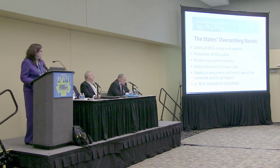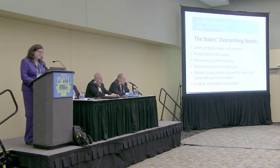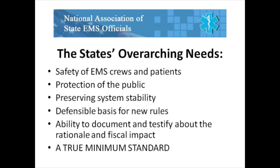Your state EMS office, along with the other 55 state and territorial offices in the United States, have a lot in common. First and foremost, the safety of EMS crews and their patients, and frankly, in that order. State EMS offices, by definition, exist to protect the public. So clearly, this falls into that realm and makes it a concern. They're also very sensitive to system stability and the possibility that a more expensive ambulance may be a very big and real hardship, especially for rural and volunteer services.